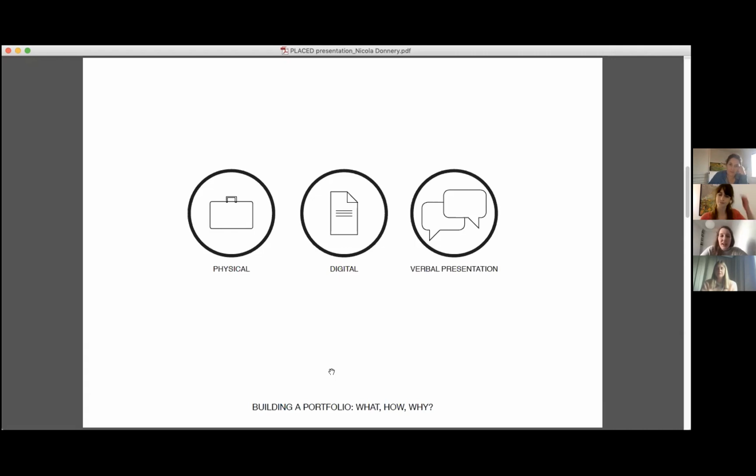The final point I'd make on this slide is that my portfolio isn't always fixed. So if I'm applying to, for example, in your case, you might be applying to different universities. Whilst the main body of work might be the same, I might swap out certain pieces, or the number of pages might vary depending on the requirements of that application.